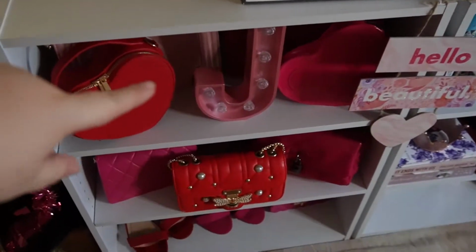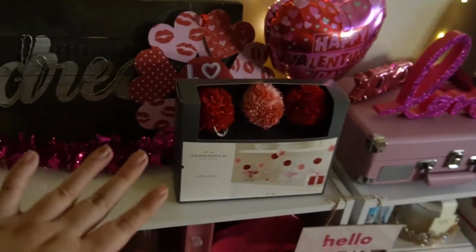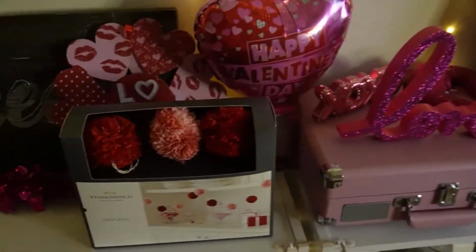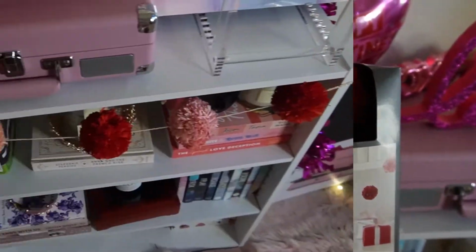Progress. I think I'm happy with how I decorated it. So the bottom of the bookshelves are done. Let me see if I can tackle the top part and see if I can decorate it how I like. Right now I'm unsure, so let's open these up so we can put it on the bookcase to see if I like it. I put the pom-poms up.